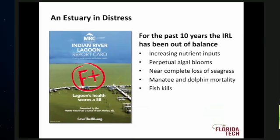I'm not going to belabor the points about the status of the lagoon and the health of the lagoon. You all, I think, are very familiar with that. But I will emphasize that we are approaching this from a perspective of exploring whether enhanced ocean circulation can improve water quality and then all of the related benefits that would come from that. And we recognize that the lagoon is in really tough shape and that we need to explore all the tools that we have potentially access to.